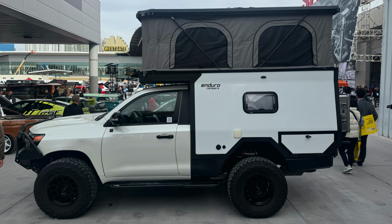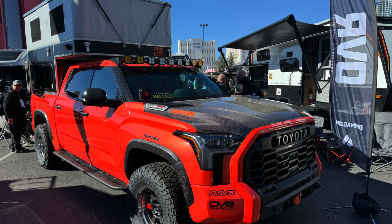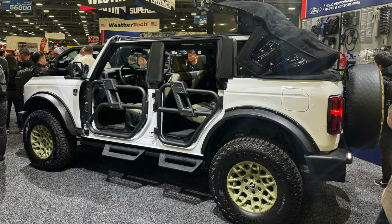This one was super interesting. It starts life as a 200 series Land Cruiser SUV, and then they chop the rear off and add the Enduro campers. The build is from Tactical Application Vehicles if you want to check them out. And this was a pretty cool build on a Tundra with a pop-top truck bed camper. Now it's on to Broncos.